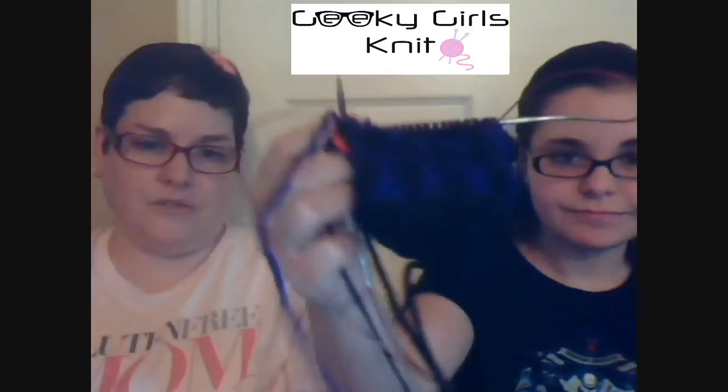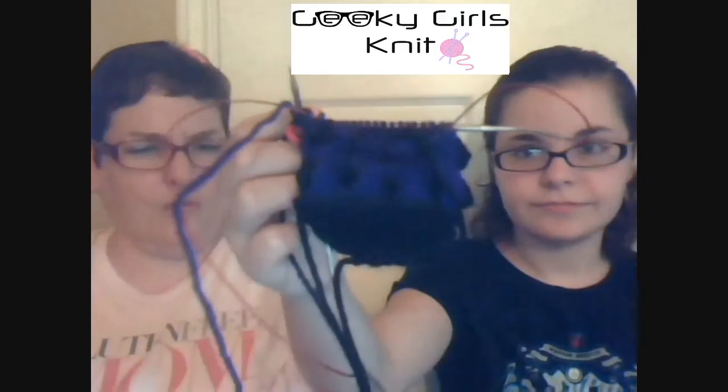Okay, and now it's time for showing what projects we have on the needles. Okay, I'll start. I still have my Dalek on, like I did last week. I didn't get much done. Well, I got another row of baubles on it done, but that's it. Was this before you had to rip out? Did you rip out before the podcast last week or after? After. Yes, I was knitting while we were recording last week, and I realized after I had done some decreases that I did that entire row in the wrong color.